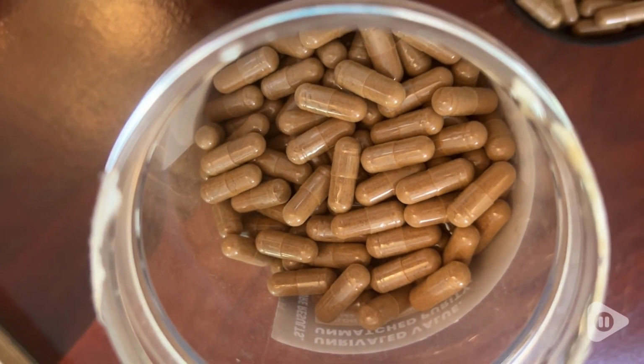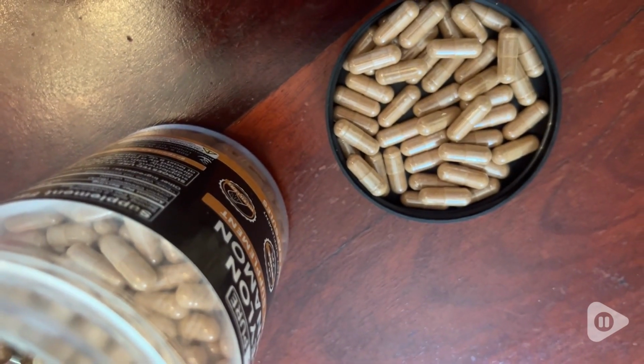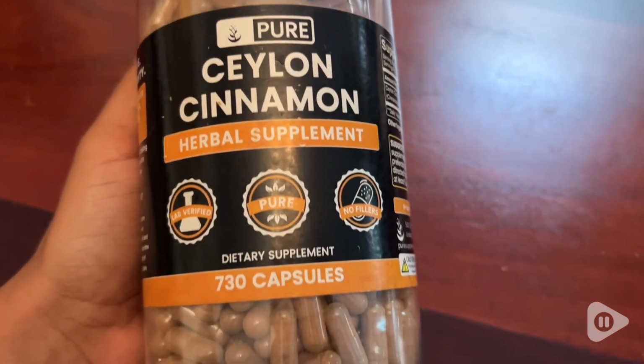One thing that is never missing from my home is cinnamon. And I have found that my favorite type of cinnamon is Ceylon cinnamon. Not only because of the special touch Ceylon cinnamon adds to several recipes, such as for food or for beverages, but also because of its many benefits.